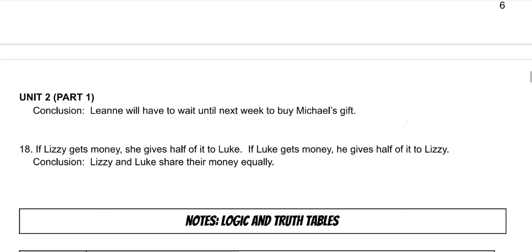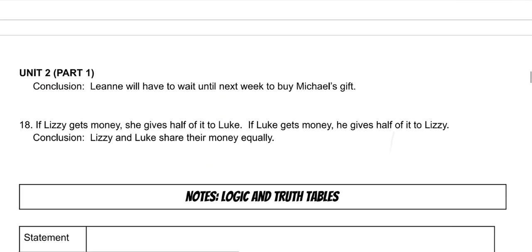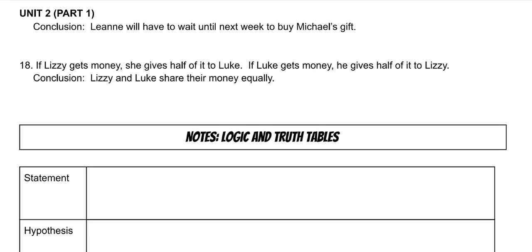So that's how you'll do these bottom parts. Don't forget to do your logic and truth table notes as well.